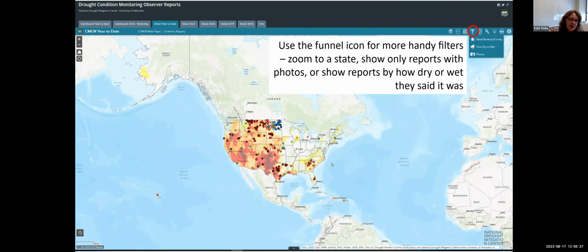The funnel icon has some really useful tools. It lets you drill down to a state or county. You can sort by that COCO-RAS scale, or the scale we borrowed, the dry to wet scale. You can look at only the dry side or the neutral side or the wet side or whatever you're interested in. And you can also sort only to impacts reports that have photos with them.